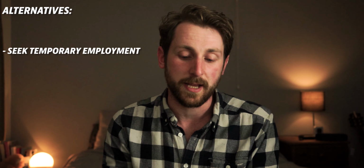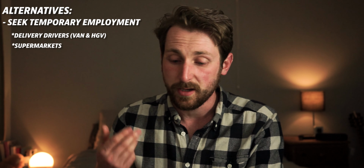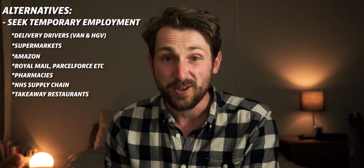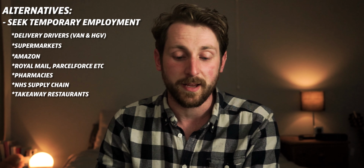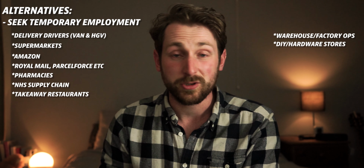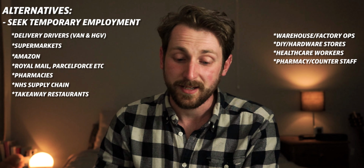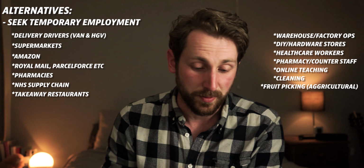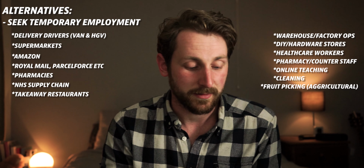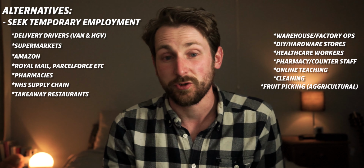There's a few industries out there that are hiring, so delivery drivers, vans and HGVs, like supermarkets, Amazon, Royal Mail, pharmacies, NHS supply chain, takeaways. There's been an increased demand for warehouse operatives as well if you can't drive. Hardware stores like Screwfix and B&Q, they're still taking on. Healthcare workers, pharmacy counter staff, online teaching, cleaning jobs, fruit picking. Yeah, I mean, the list goes on really. There are jobs out there, so if you do need to, then I would highly recommend that you start looking at other employment should you need it.